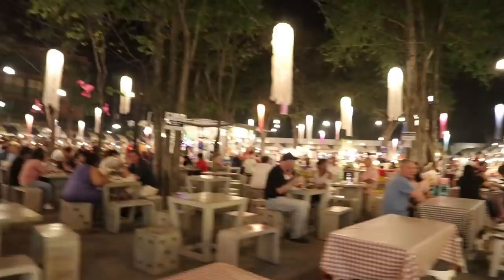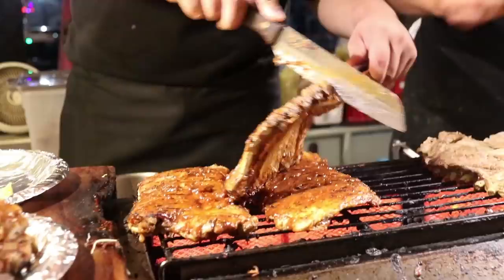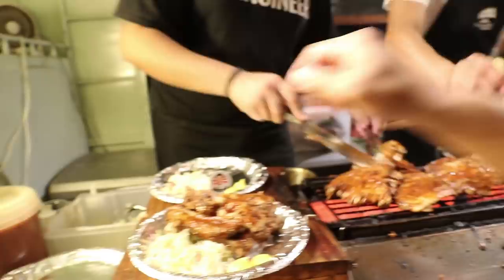Very cool little market. I said, lots of food here. We've got ribs.